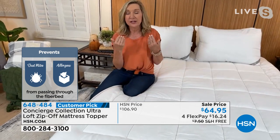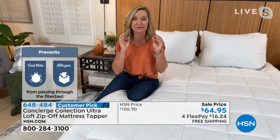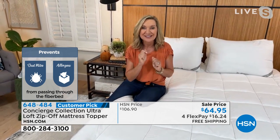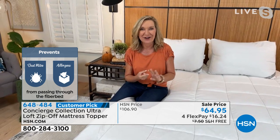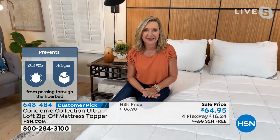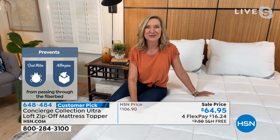I'm familiar with this because I have a son with dust allergies. I've bought those allergen barriers. You could spend this much on just the allergen barrier, but here you're getting the comfort, the protection, and that easy zip for easy care. And one more thing, you're getting free shipping and handling. I am inviting you to call. Yes, that's a huge one.